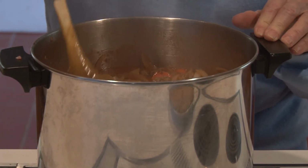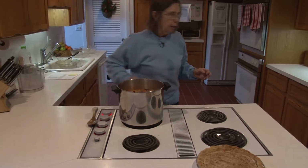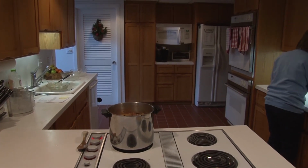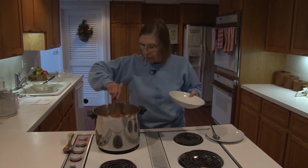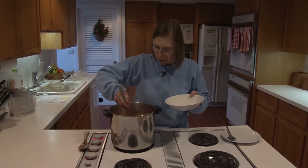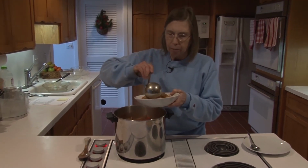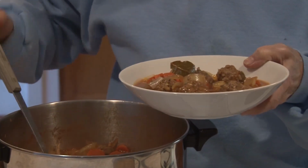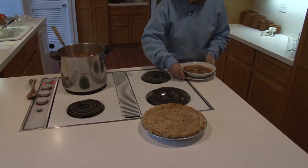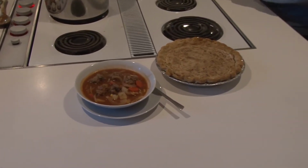Well, you have all your vegetables. You'll take the bay leaves out when you go to eat your soup. You don't want those in the bowl. And we'll put this on a plate. You could also serve some bread with this meal and some fruit, maybe, along with the pie.